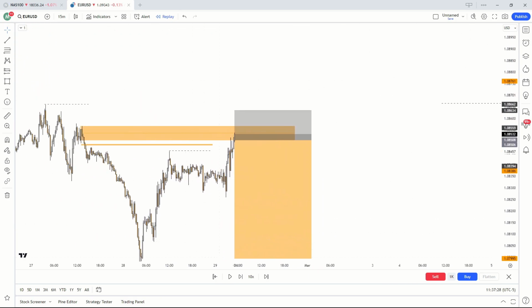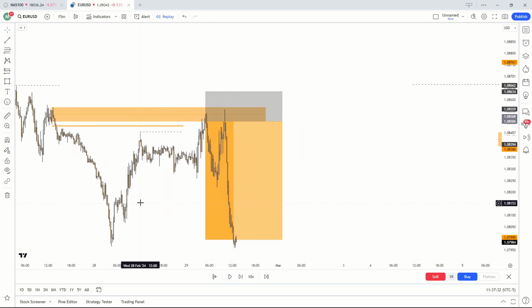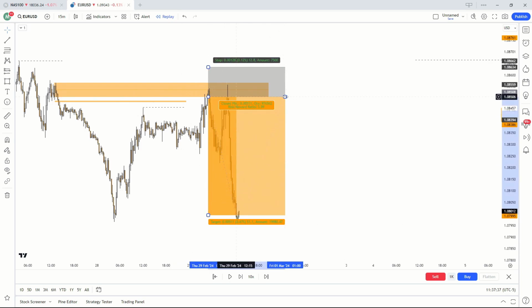Now, if we do play out the trade, you guys can see, beautiful trade, absolutely beautiful. As you guys can see, we do hit full take profit just like that.